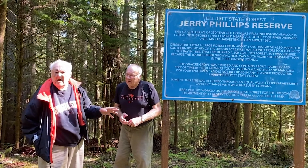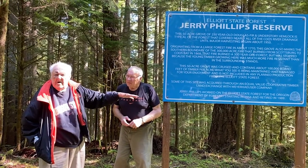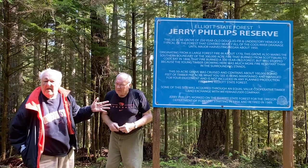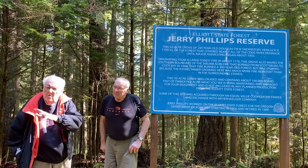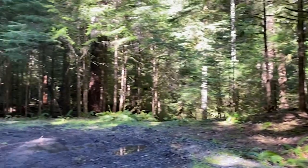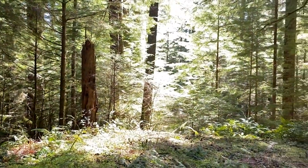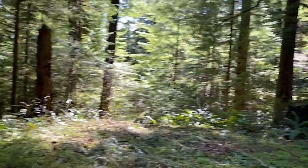We traded 40 acres of Elliott State Forest timber elsewhere for this 40 acres of Weyerhaeuser timber. So that's why this sign is here. It commemorates that legal transfer. What's behind us to the north is original Elliott State Forest timber, and some of that old timber is over here. But where the camera was pointing earlier, that was Weyerhaeuser timber. So this is a cooperative creation, and we're thankful that it worked out that way.